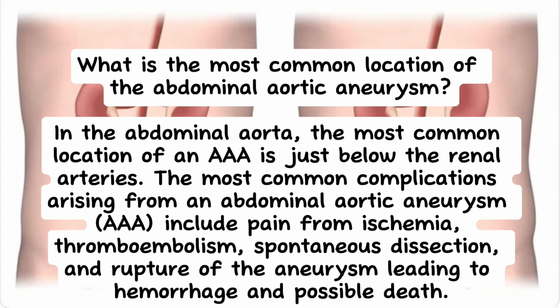What is the most common location of the abdominal aortic aneurysm? In the abdominal aorta, the most common location of an AAA is just below the renal arteries. The most common complications arising from an abdominal aortic aneurysm, AAA, include pain from ischemia, thromboembolism, spontaneous dissection, and rupture of the aneurysm leading to hemorrhage and possible death.